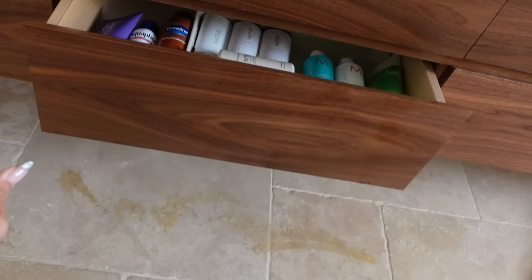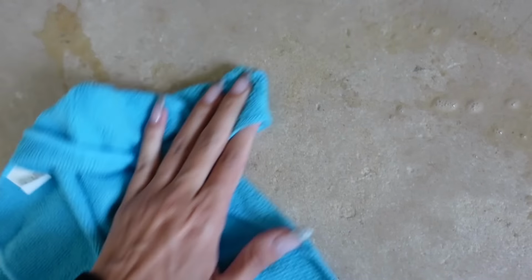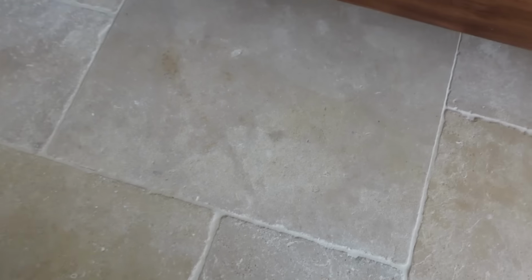Oh my God. Also, this is not pee. I am clean. This is like a marble cleaner. And there were some spots on the floor like that. And I'm trying to see. Yes, they're coming up now. And I was letting them soak while I cleaned the drawer. So now I can kind of wipe it up. And so I thought I would just clean while I'm down here.